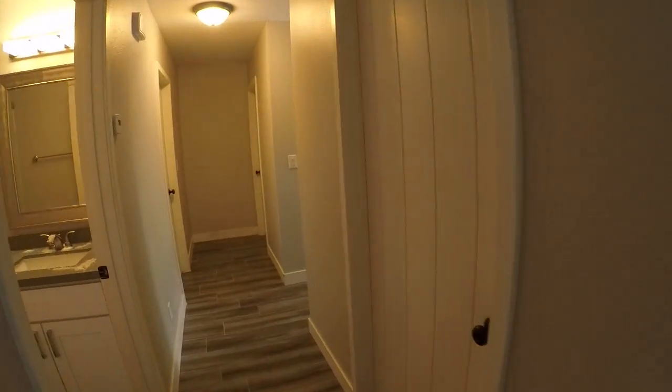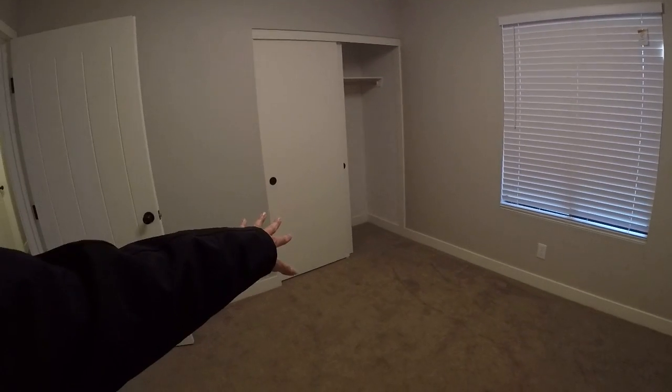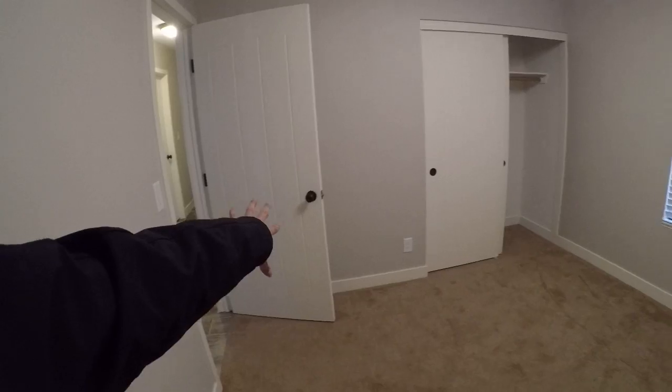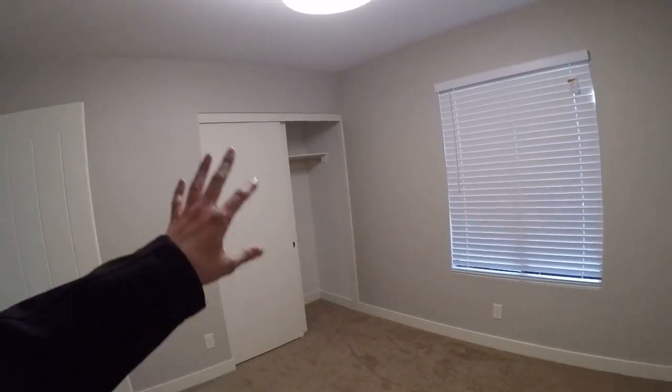So we have really cute upgraded doors. Nice upgraded fan, closet door guides, closet doors match these doors, which is great. Blinds look new, and we have a closet rod.